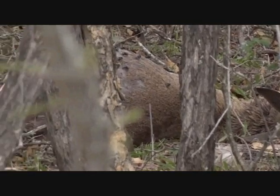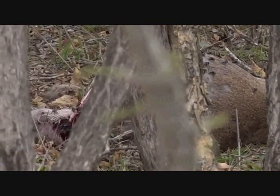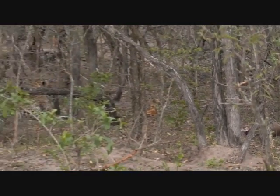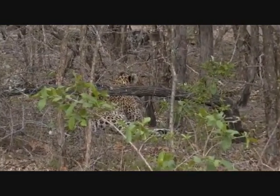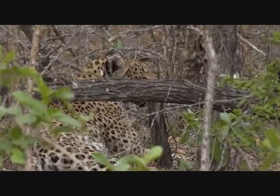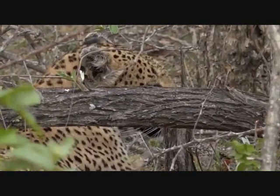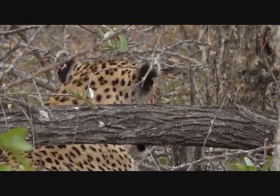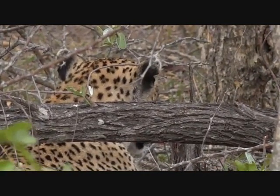She was here this morning during our Nat Geo rehearsal, which is very interesting because it suggests that she actually wasn't terribly bothered about it, and she's just been resting in the shade and enjoying the cool weather that we've been experiencing. What's there, girl? You see, she's still looking back into the thicket.